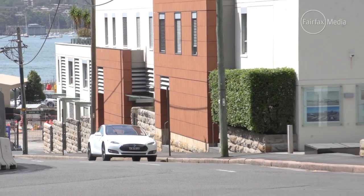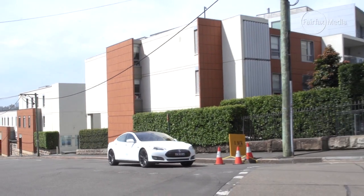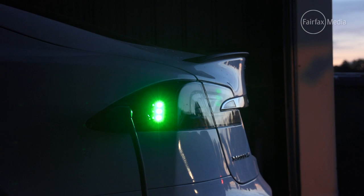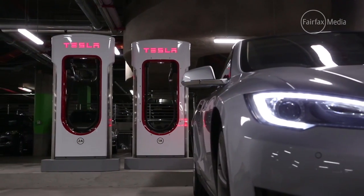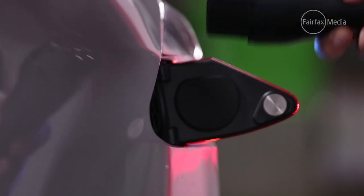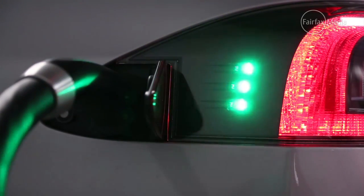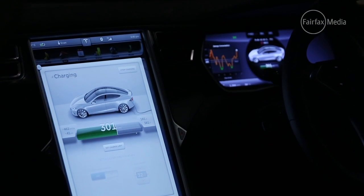Despite moving the game forward, there are obvious shortcomings with the Model S. The maximum claimed driving range of the P85 Plus is 502 kilometres. Charging from a regular household takes 10 hours and costs an estimated $25 in electricity. But that's where Tesla's supercharger network comes into play. There are plans for 16 different supercharger stations along the east coast of Australia by 2016. They will essentially allow Tesla owners to charge their vehicles in under an hour and at zero cost.